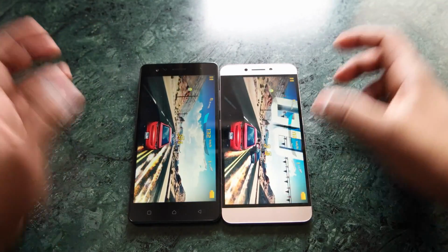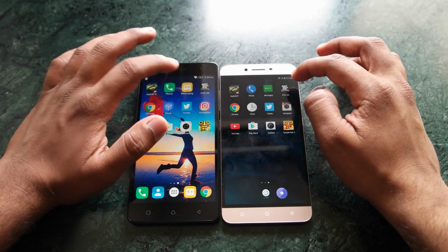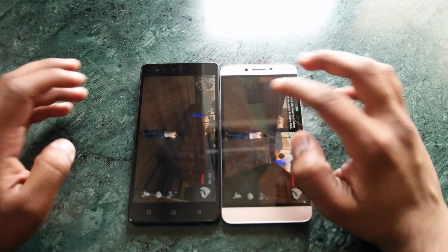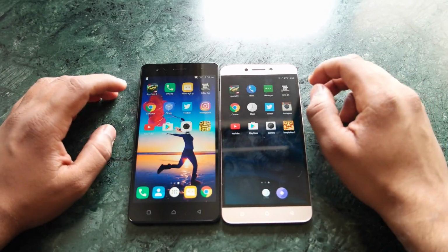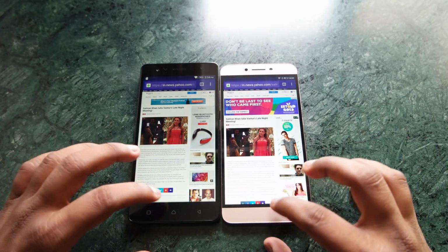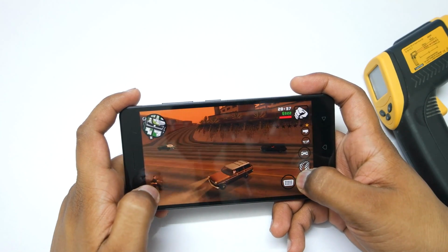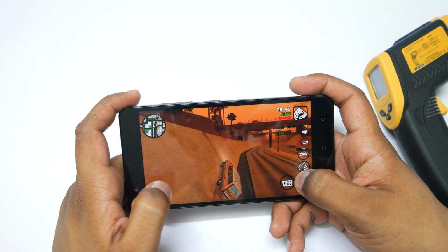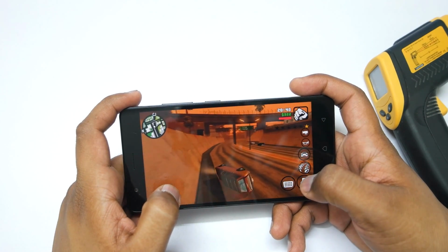When it comes to the multitasking experience on the Lenovo K5 Note, I never had any complaints. As you can see, I have opened almost all the applications present over here, and now I am reopening them, and you can see that most of the applications are still in memory, which is a nice thing. Even the gaming experience was pretty good with the Lenovo K5 Note. Most of the high-end games were working perfectly fine, even on the highest graphics settings possible.